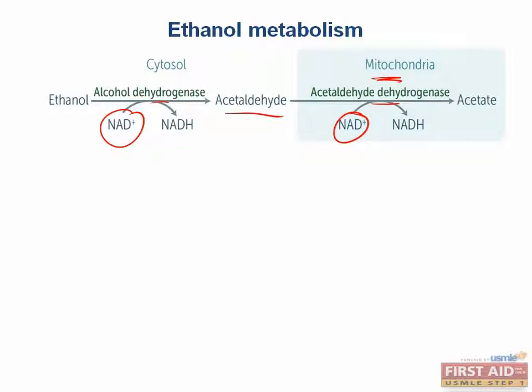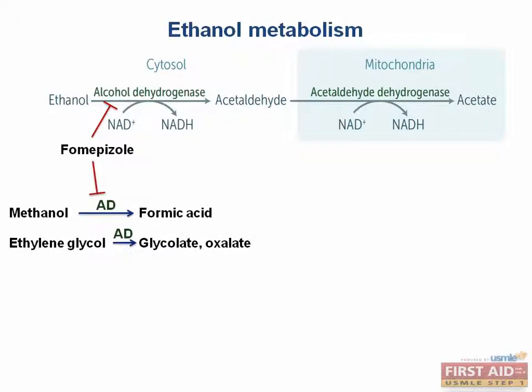Several medications can be used to treat alcohol poisoning and to maintain abstinence in alcoholics. Fomepizole inhibits alcohol dehydrogenase, but it is not used in situations involving excess ethanol. Instead, it's used as an antidote for methanol or ethylene glycol poisoning. This is because alcohol dehydrogenase is also used to convert methanol to formic acid, which causes visual disturbances in methanol poisoning, and also converts ethylene glycol into glycolate and oxalate, which cause renal damage in ethylene glycol poisoning.